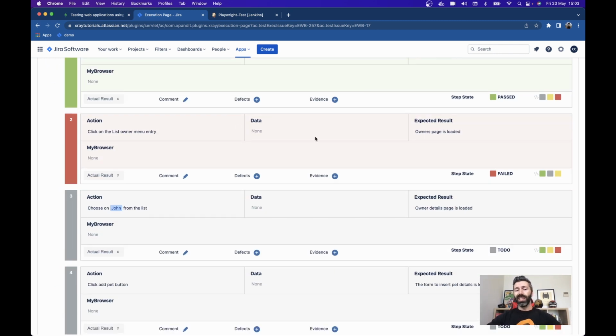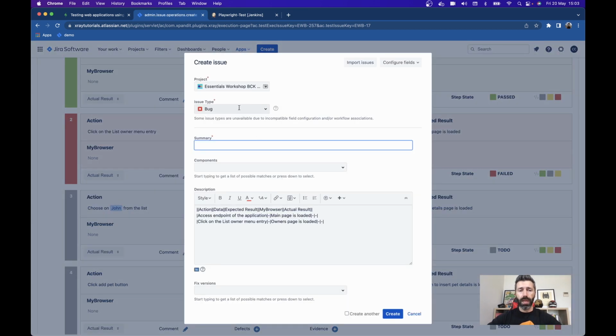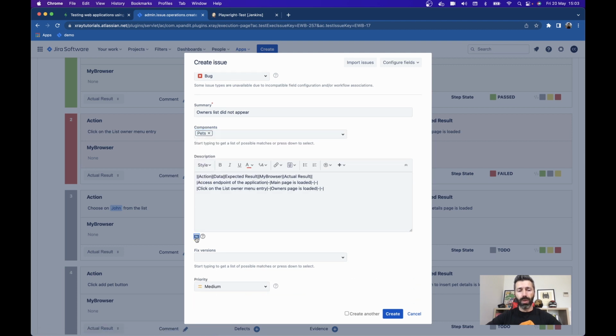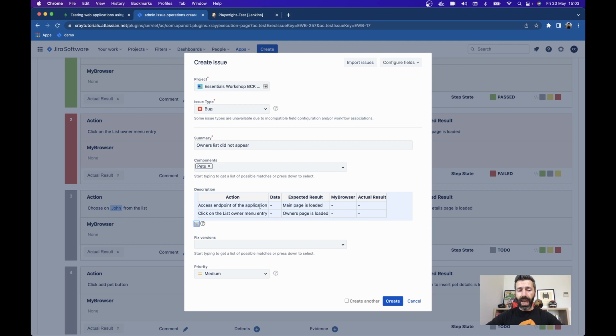And of course, when this happens, usually a bug is happening, so I can create a defect. And now it's just a matter of, well, the owners list did not appear. And I can say that this was testing the component pets. And as we can see here, Xray has automatically added all of the steps that we have taken until we found this error. So automatically we have the first step that was successful and the second one.